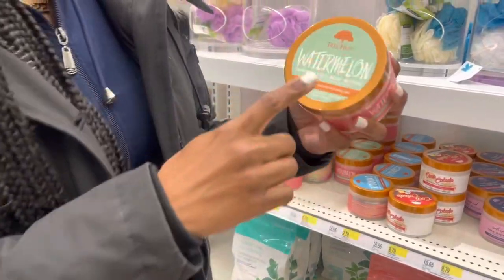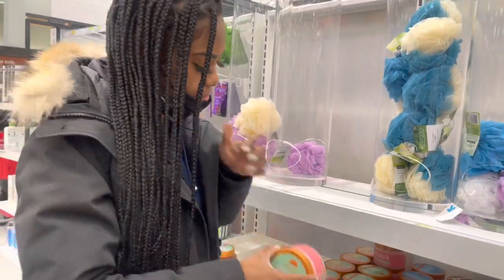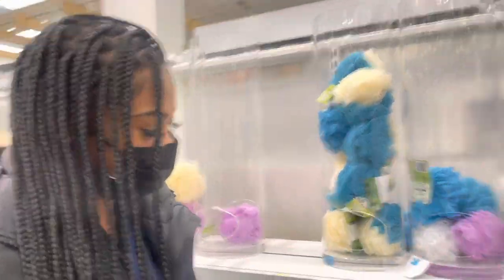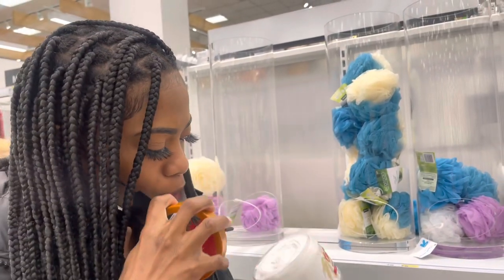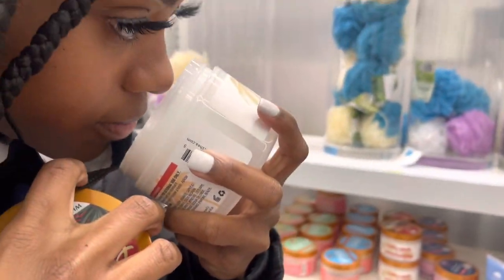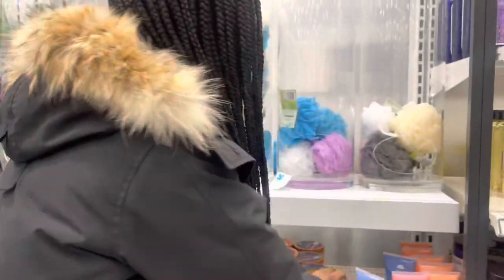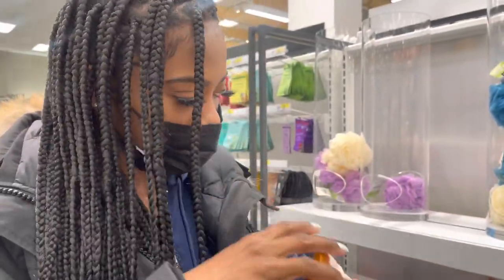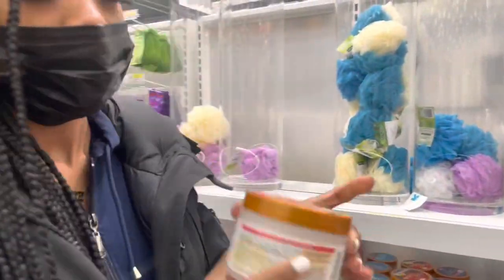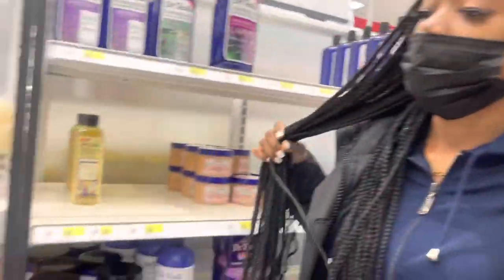But then they have this on the watermelon. That stinks. This smells just like pina colada. This smells really good. All right, let me try this one. This is the whipped shea butter. I'm going to try this one. This smells. Let's try it.